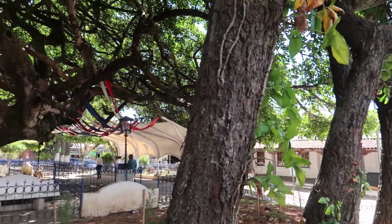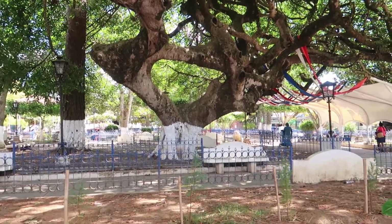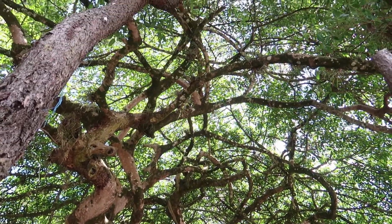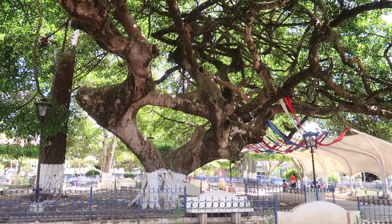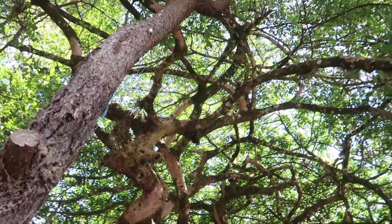So I was just passing by the city park, and guys, check out this tangled tree. Dear Lord, it's fascinating that a tree could grow in a certain manner, left, right, left, right, left.